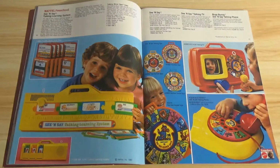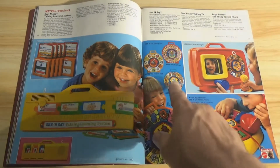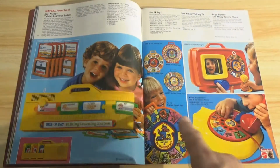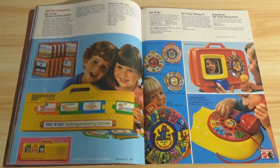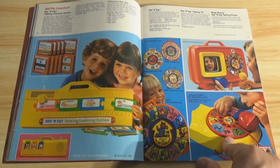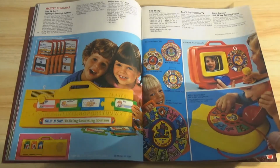See and Say stuff. See and Say, and we all remember this. This was a big deal in the 70s and 80s if you were a kid. The pull string See and Says, and they got rid of that, and then they got the hand crank, and now they're electronic. So that's changed a lot. And I remember these phones too. This is the Bugs Bunny talking phone. Talking phones were a big deal back then too for preschoolers.